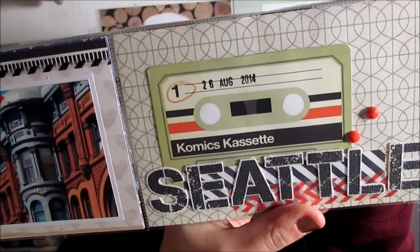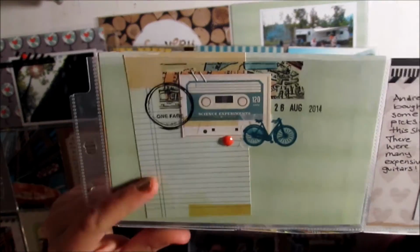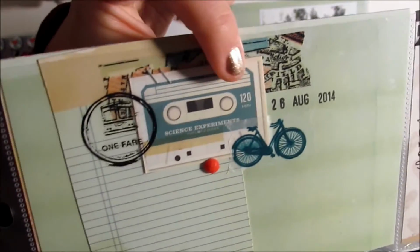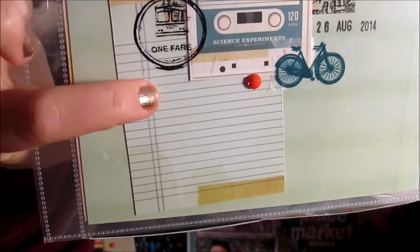Just did some big title letters here for Seattle. This is a filler card, but I really like layering different elements. So this is a piece I cut out from cardstock. This is washi, this is washi, this is a rub-on, this is some cardstock.